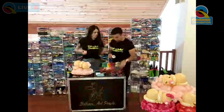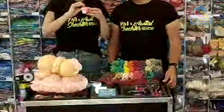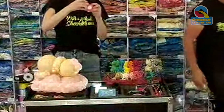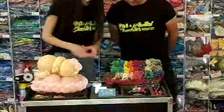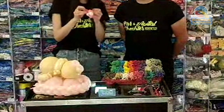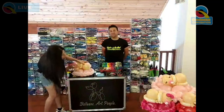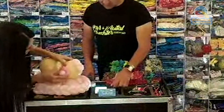Now we'll use again the glue dots to connect it to the face. As you can see, this is a very easy and fast design. So try it. Really, I want to see your pictures and your creativity. You can change it as you wish. Okay, now we need to place the pacifier in the area of the mouth.